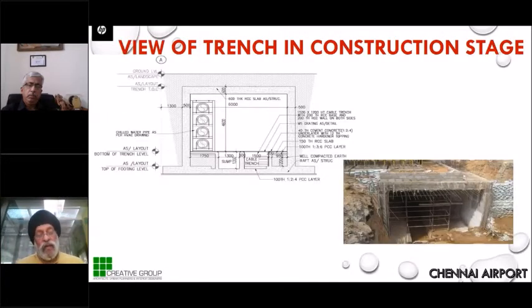How you see this. This is the pipes for all the other services, and these are under construction.